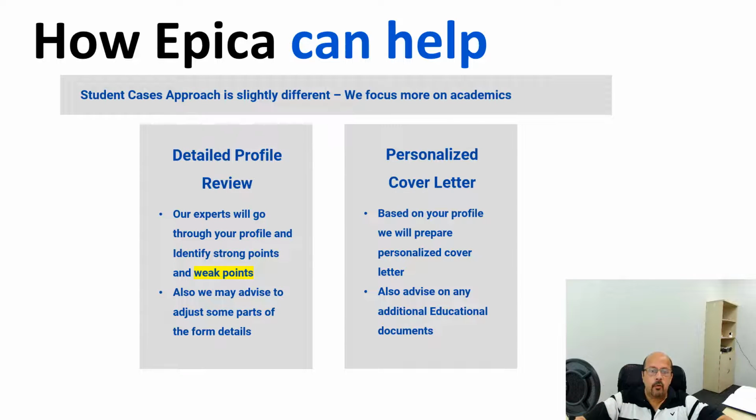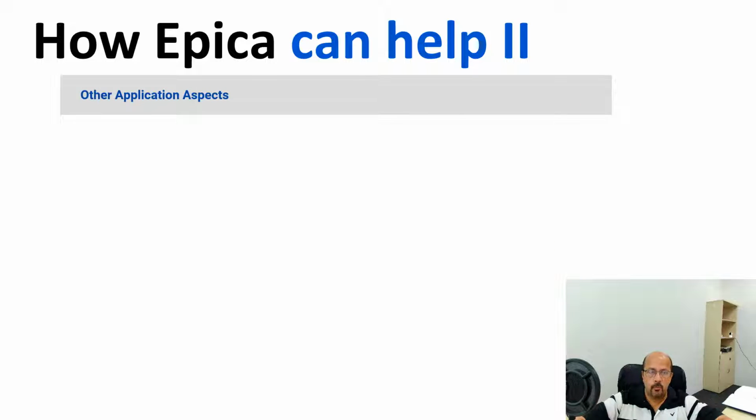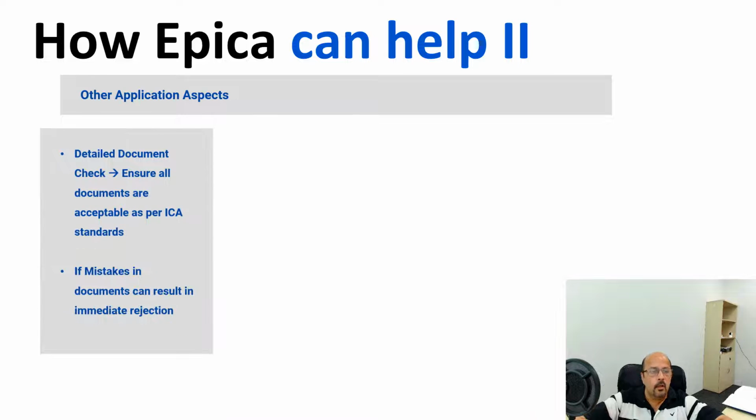Then based on this information, we will create a personalized cover letter explaining the student's plan and future aspirations. Also, we will advise on any additional documents which are recommended in your case. Then the next thing that we will do on application preparation and filing aspects is as follows. We will carry out a detailed document check.